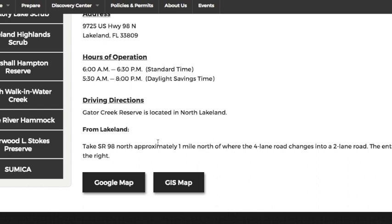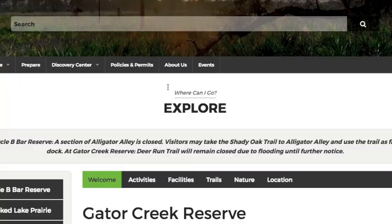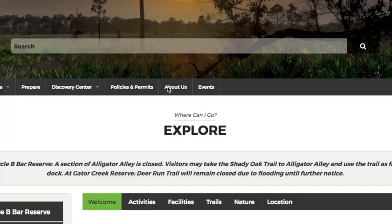All right, well, let's jump into it. So we're driving out to Gator Creek Reserve, and we've already been out here one time, but I wanted to check it out again because I never did make it to the creek. So we're on our way there now, and we'll see how that goes.